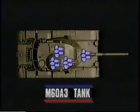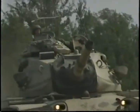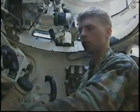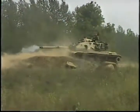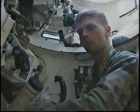The crew of an M60 tank is 4 men: the tank commander, the gunner, the loader, and the driver. The tank commander is the senior member of the crew. The tank commander is responsible basically for everyone in the tank, the safety, and ensuring you lay the gunner on his target. When the tank commander or a crew member identifies a target, the tank commander goes ahead and issues his fire command, and you all work together to get the target destroyed.